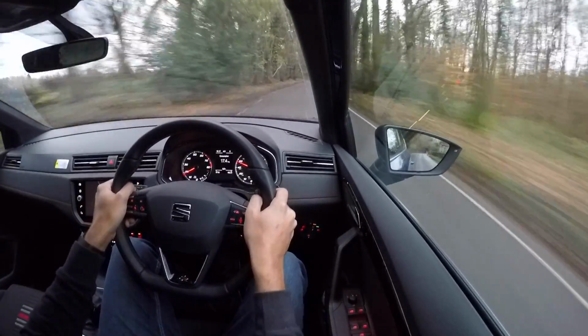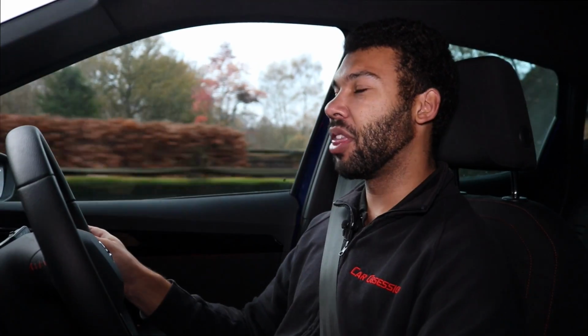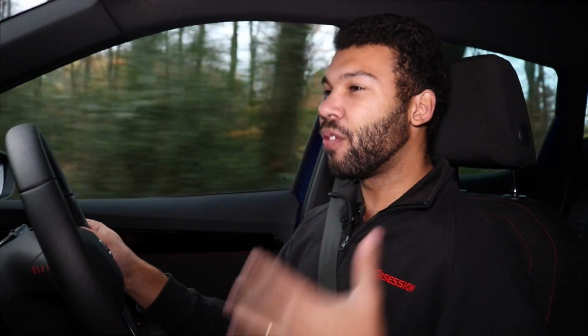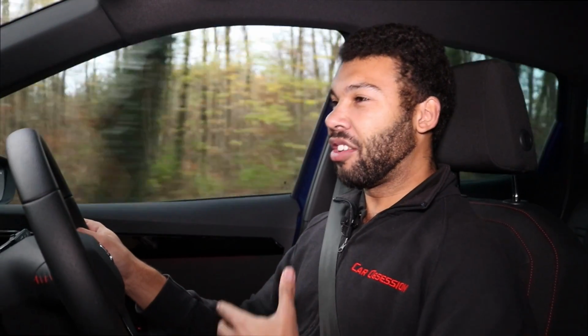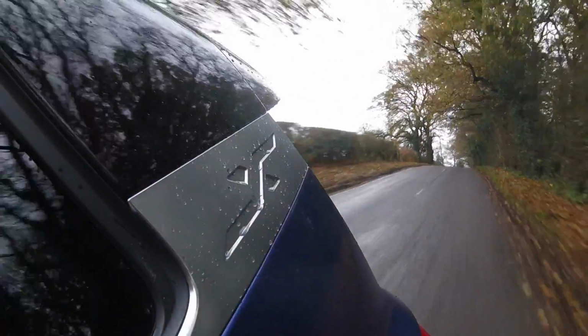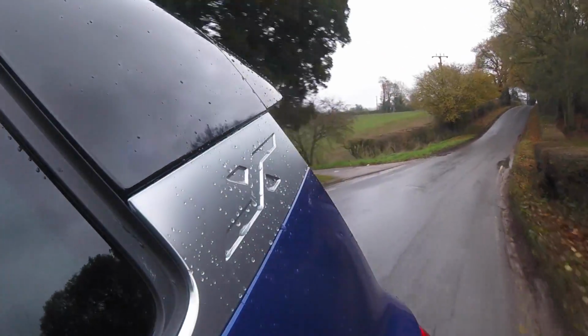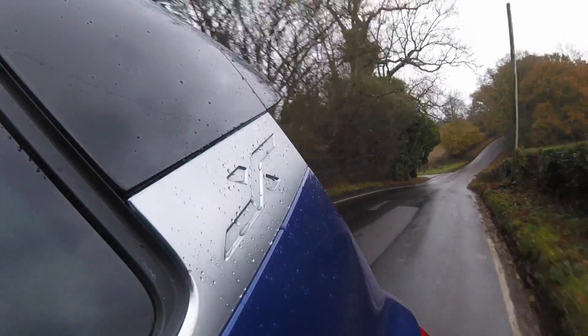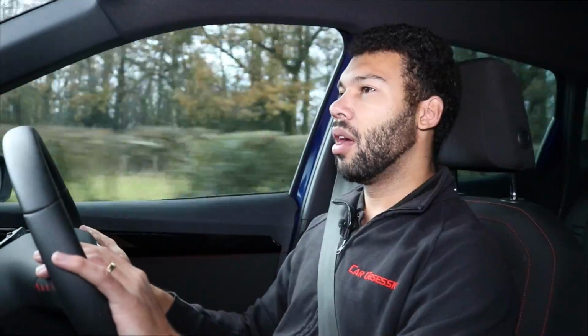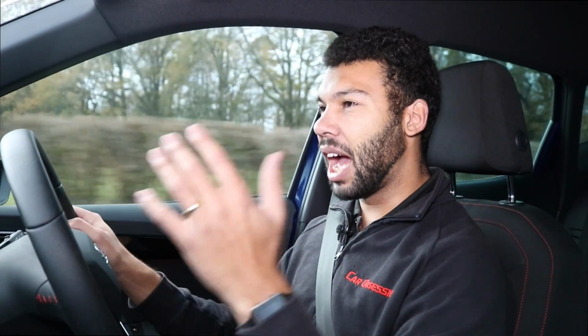However, let's not take anything away from the Arona. It handles well and it's quite refreshing to have a small SUV that's genuinely exciting to drive. The Arona is just a joy in the corners. The brakes are strong, there's not too much body lean, there's a good amount of grip. The steering has got a good weight to it when you have it in sport mode.